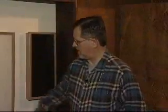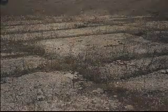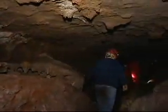This has been going on for the last couple hundred million years, gradually working its way down through erosion. With all of this fracturing and the dissolution of the limestones, there has developed in this area in particular, and in other parts of Tennessee and around the world, a very extensive series of caves and sinkholes that develop along these fractures. As the rainwater percolates into the ground, it dissolves the rock out and enlarges the fractures.